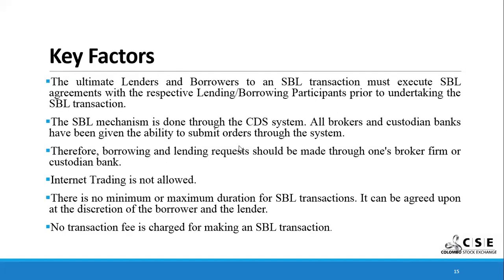Key factors that we need to remember when engaging in stock borrowing and lending and regulated short selling. Each lender and borrower will have to enter into an agreement with the participant, that means the broker, custodian bank, prior to engaging in this mechanism. This will be a one-time agreement that you need to enter. So you don't have to enter into agreements each time that you do an SBL transaction. It's just a one-time agreement that you need to enter with your brokers.